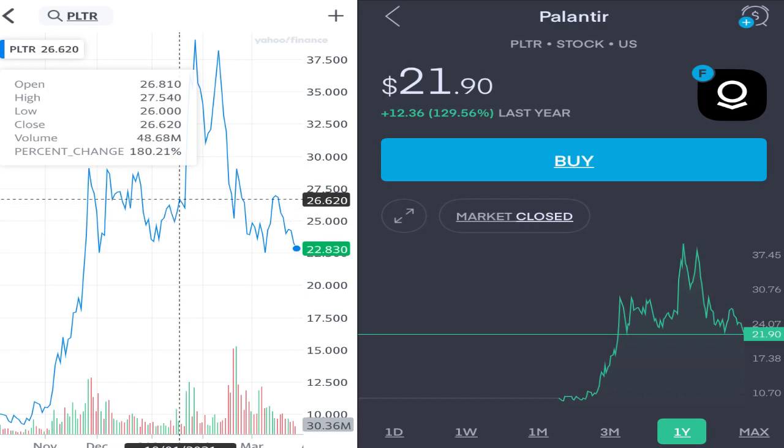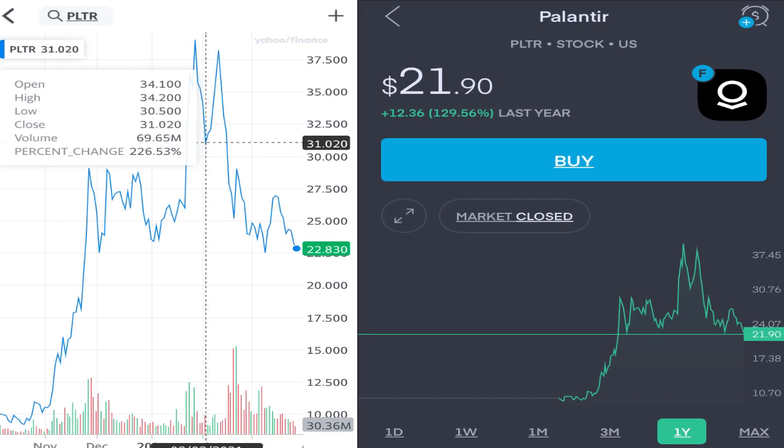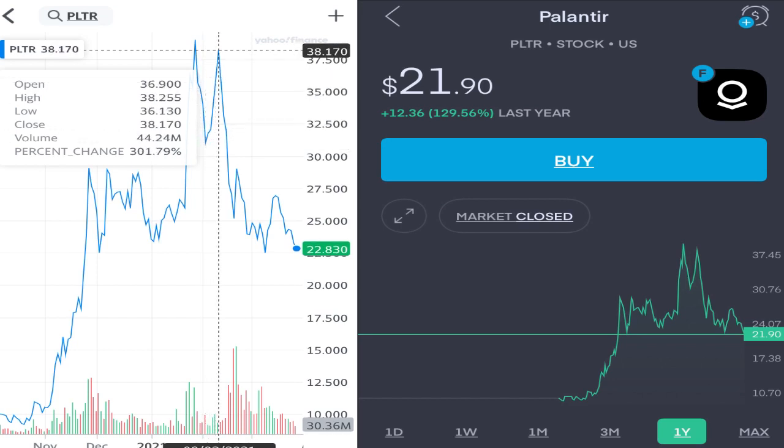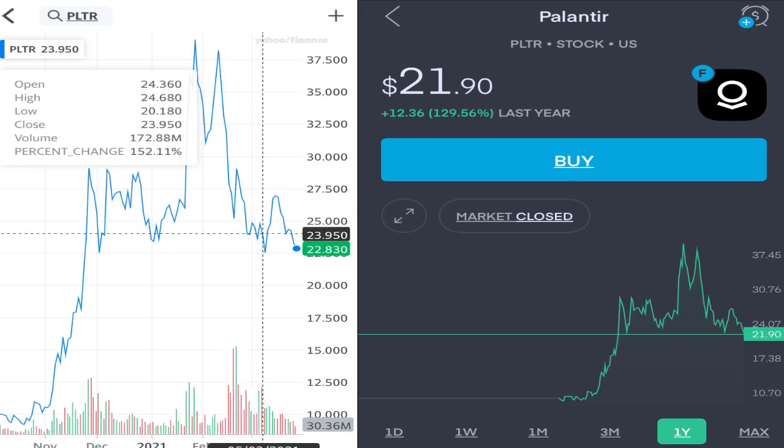And then when we got to January, the share price of this stock absolutely shot up to almost $50. It got up to a high of $45. A bit up and down again before popping back up to the $38 mark. But since then, this was in February, the stock market in general has seen a decline, as well as Palantir stock, and it's up and down, but generally it has gone down.